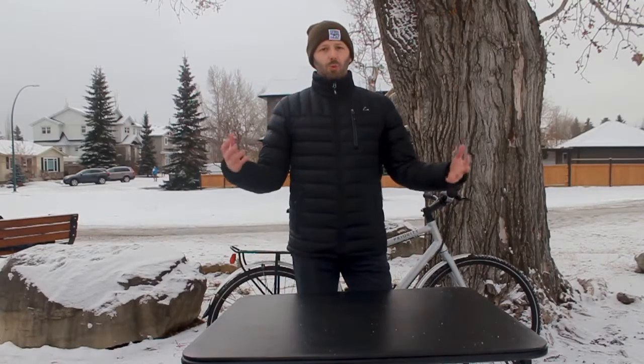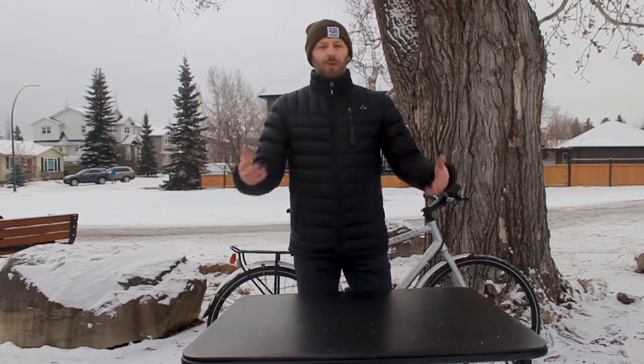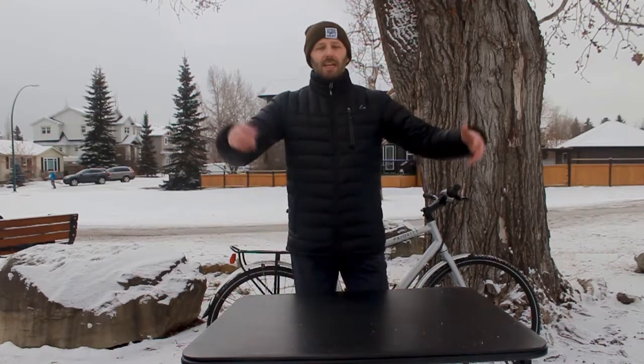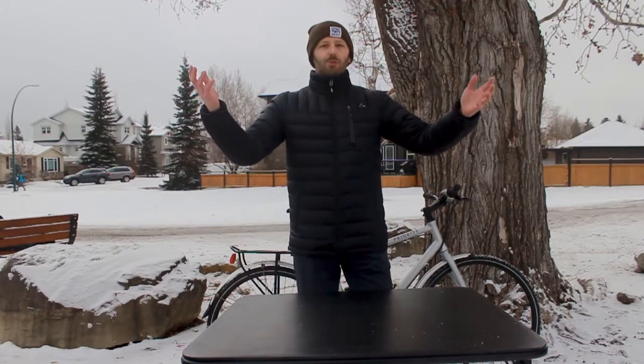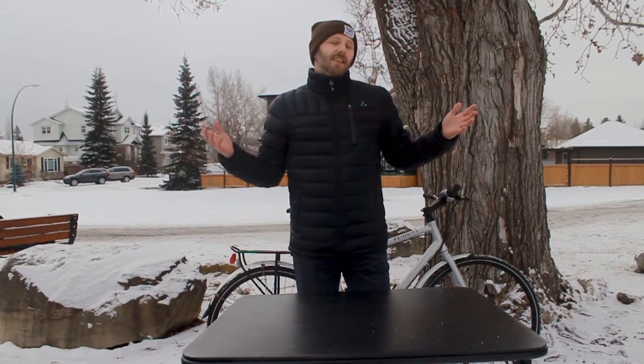Okay, so there are the two ways, the two approaches to dressing for winter bike commuting. I hope that was helpful. Hopefully there's some information in there that you can use in your commute. Either way works. I don't care which way. I just think as long as you're getting out there on your bike, your life is going to be better than it would be otherwise.